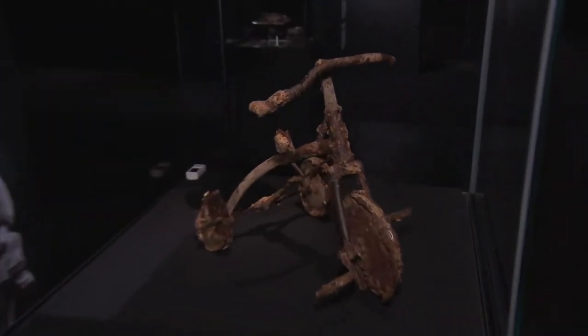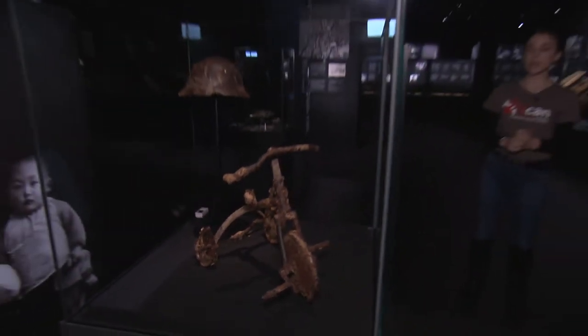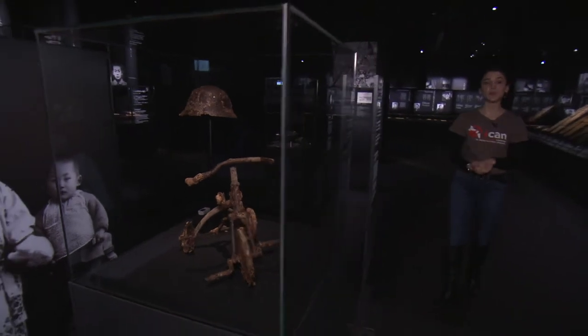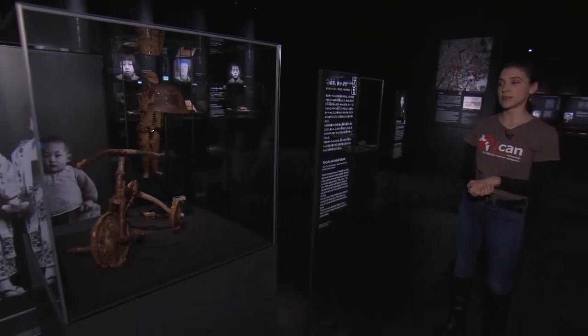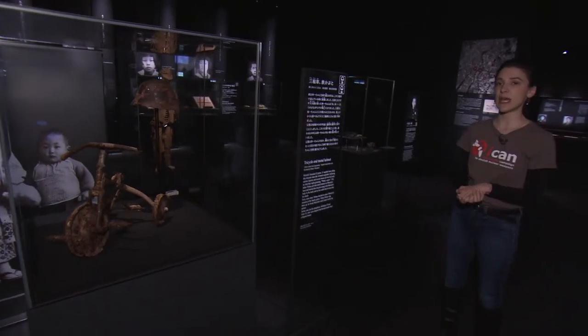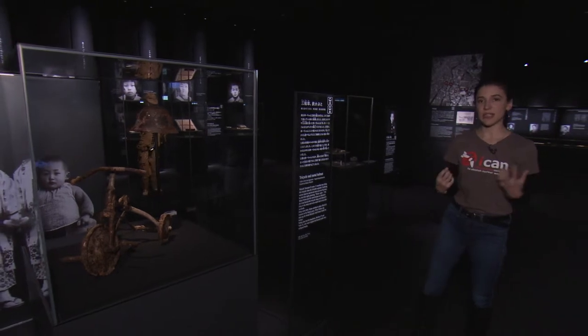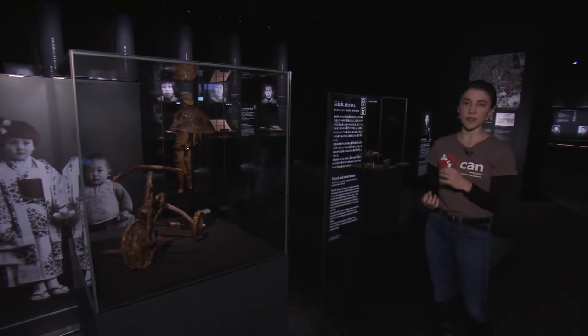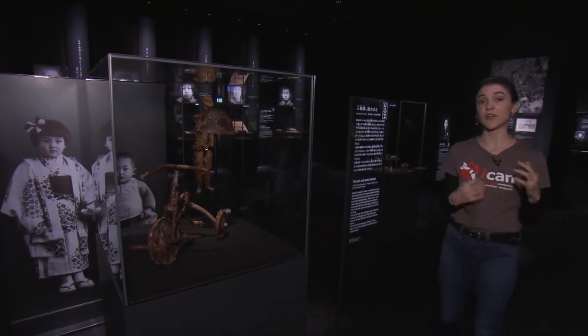This tricycle belonged to 3-year-old Shinichi Tetsutani, and he was playing on this tricycle in front of his house when the bomb exploded. He and the tricycle sustained severe burns, and Shinichi died later that night. His father, imagining that Shinichi would want to play with this tricycle in the afterlife, buried his son and the tricycle together in the backyard of their home.